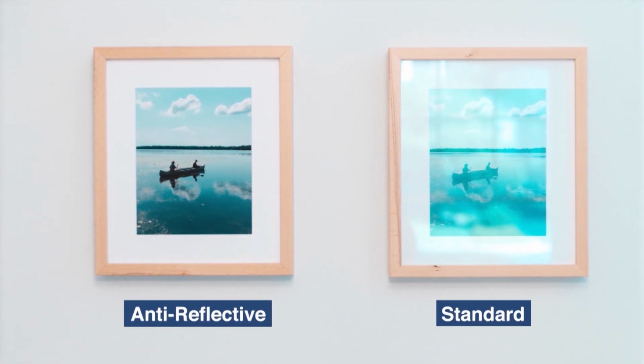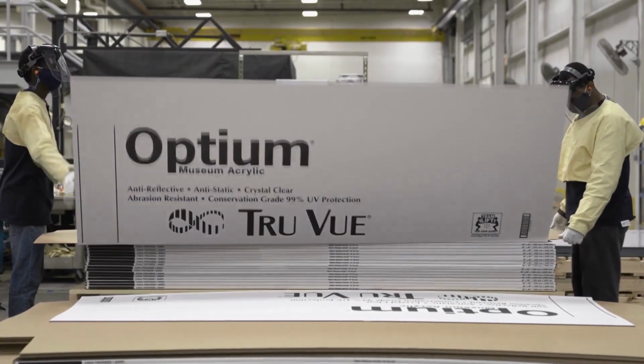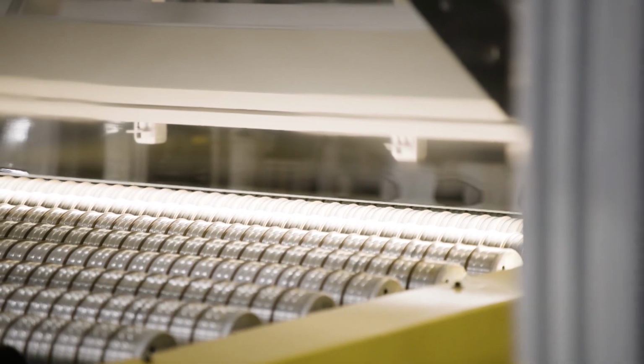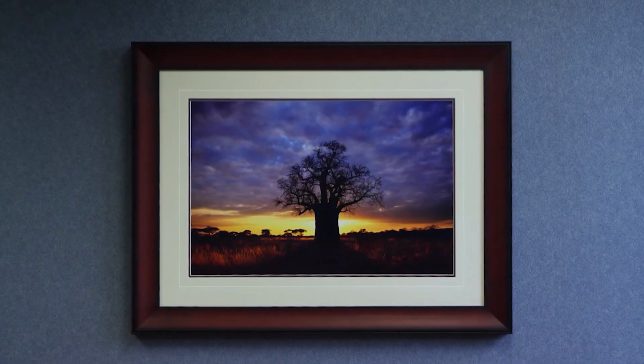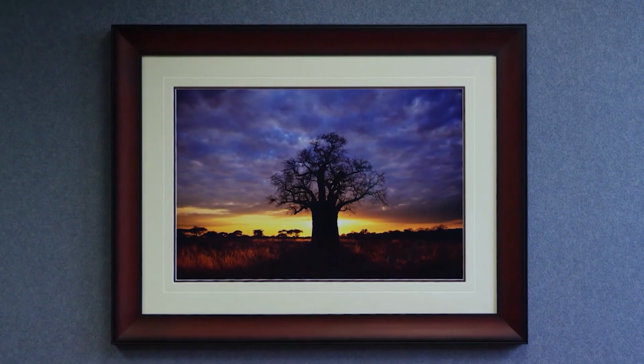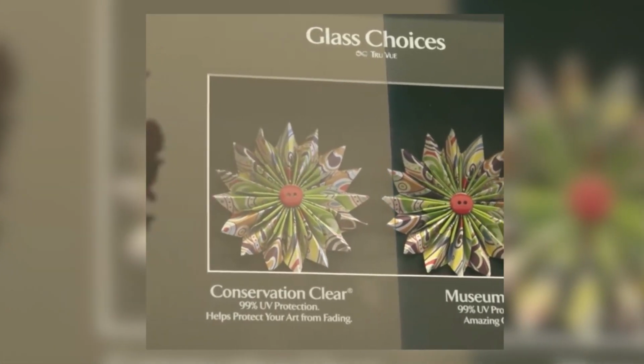Optium Museum Acrylic from Tru Vue is an acrylic-based product that's engineered with layers of coating to provide attributes such as static resistance, which makes it really great for framing materials and fabrics. It's also abrasion resistant for high traffic areas where it can minimize art getting scratched. And it's also shatter resistant. The goal of this Made in America state-of-the-art custom glazing is to be invisible and protective at the same time.